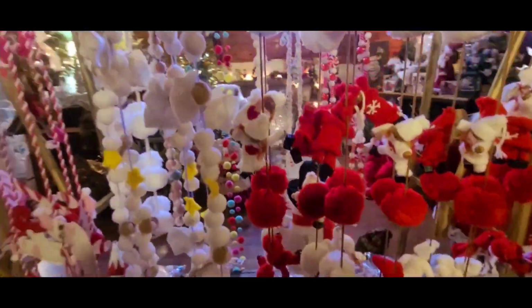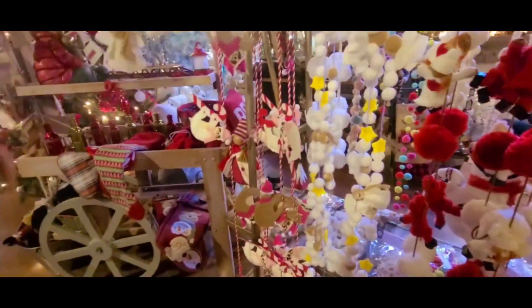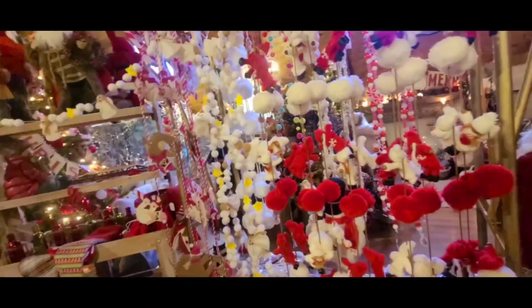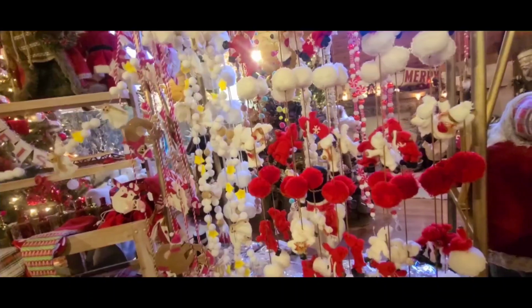I love this one. What's the use of this? It's a garland. And you just use it to spray. Garland? In the house? Some people do that on walls, like a can garland. I use that one in my wall, in my house. In the living room.